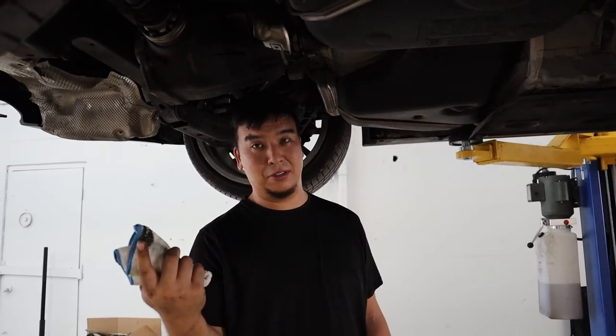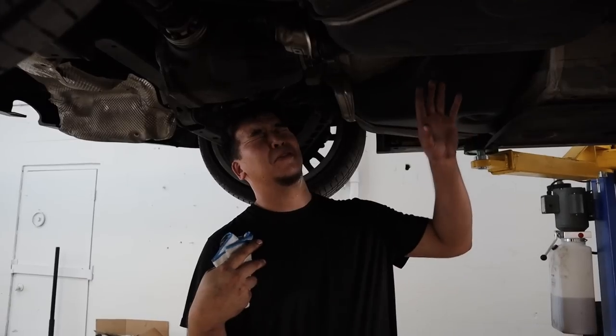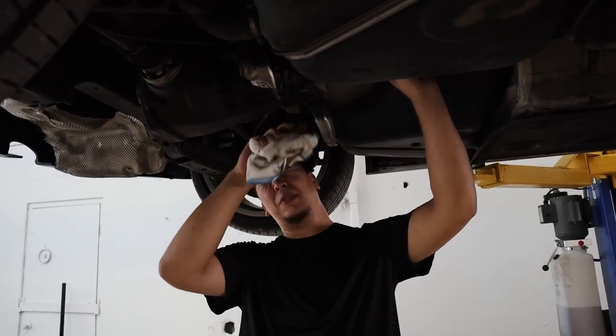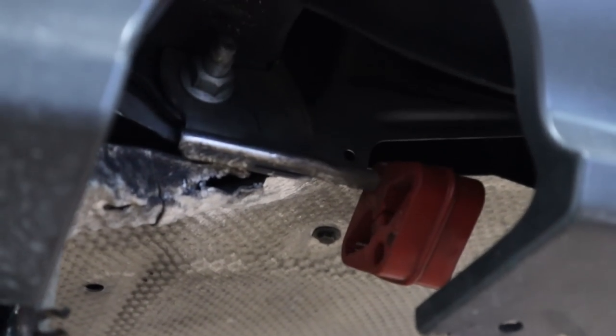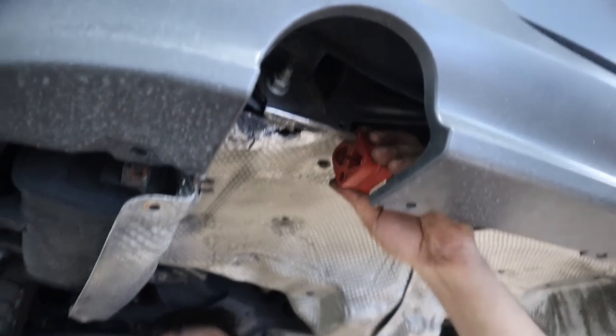I mean, you don't have a heat shield on your car. I don't have a heat shield on my car either. So we're gonna leave that off for now. Figure out if this is bad. If it is bad, then we'll replace it. But in the meanwhile, we'll continue install. Dude, nice mod. Sick.